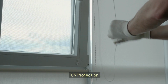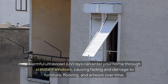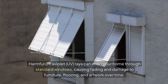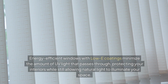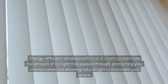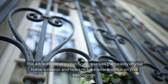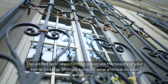UV protection. Harmful ultraviolet, UV, rays can enter your home through standard windows, causing fading and damage to furniture, flooring, and artwork over time. Energy-efficient windows with low E coatings minimize the amount of UV light that passes through, protecting your interiors while still allowing natural light to illuminate your space. This added layer of protection preserves the beauty of your home's interior and helps reduce wear and tear on your belongings.